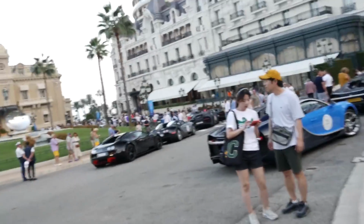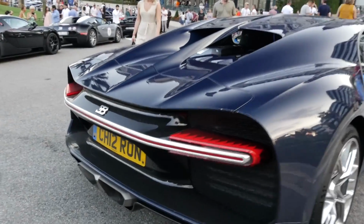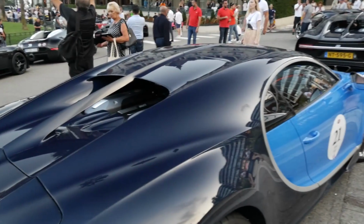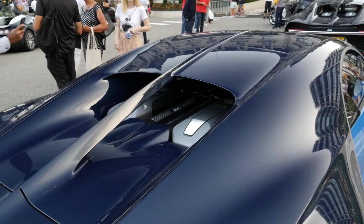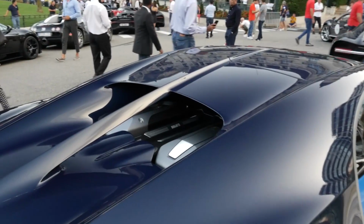The first one I'm going to show you is actually one I've seen before back in the UK, with a very, very cool plate on it. Look at that, CH12RON. Now, I think probably the best thing to do right now is tell you a little bit more about the Chiron. Here we have an 8-litre quad turbo W16 producing 1500 horsepower. In fact, just shy, I think it's like 1479 or something. I think it's 1500 PS, to put it that way.